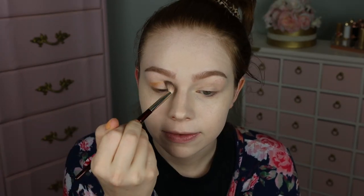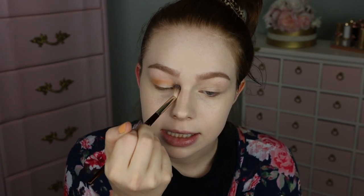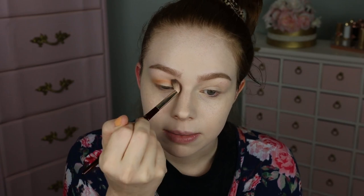And I'm going to take the 201 from the BK Beauty and Brit Clark bundle. This is just a really nice big fluffy brush. So I'm going to take that shade all the way through my crease and then blend upwards.